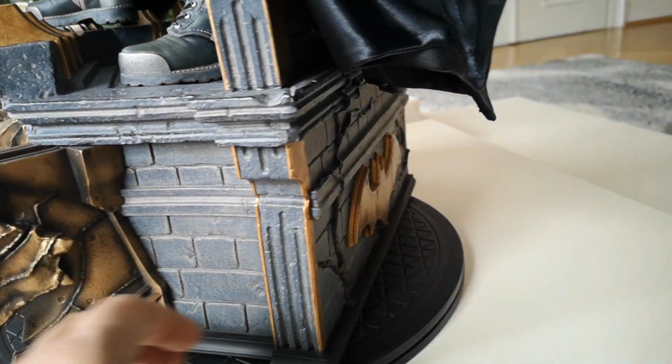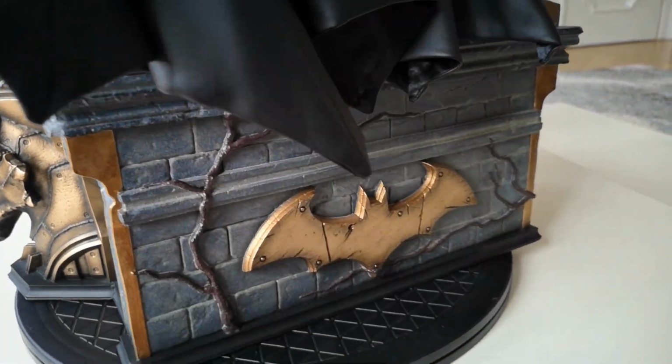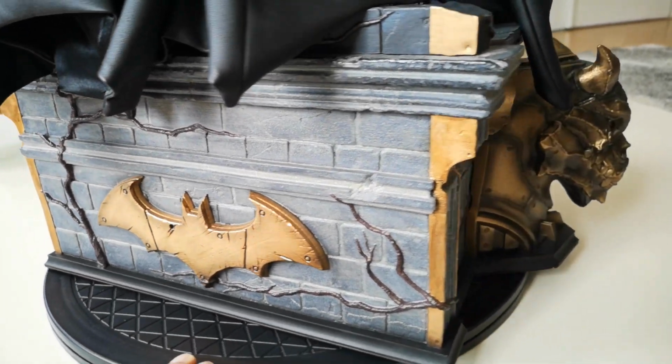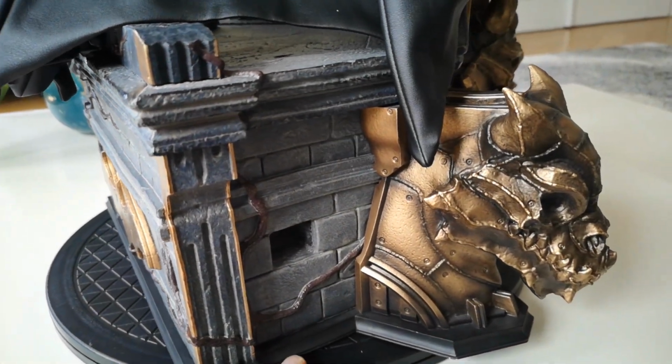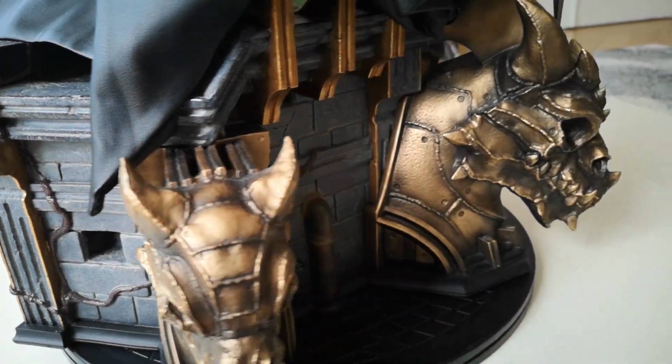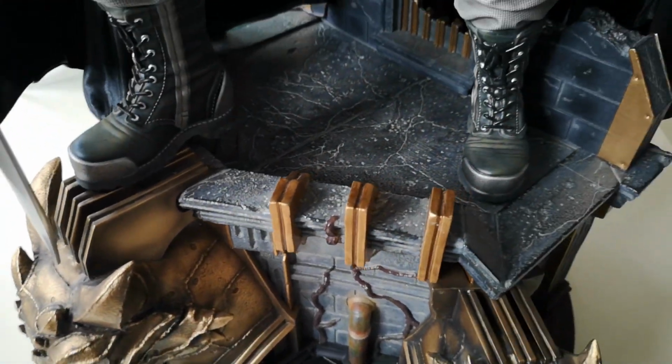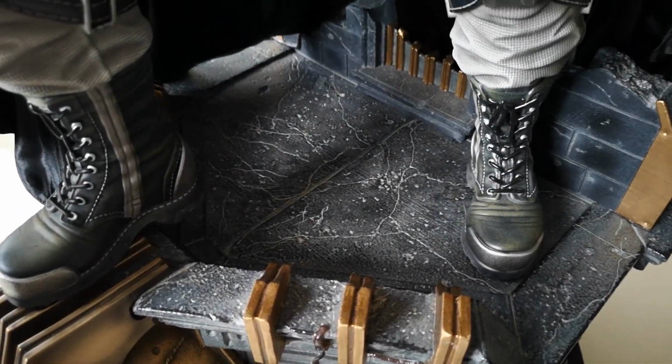And yeah, pretty cool. Base Arkham logo back here. The ivy that you also know from the base here from Batman Beyond. Very cool. Paint applications on the base. Nothing to complain about.